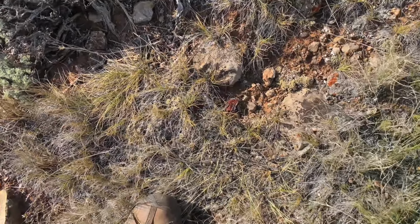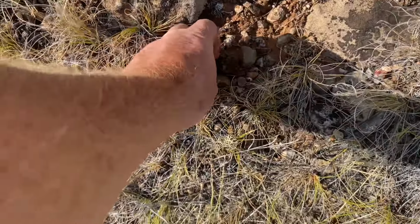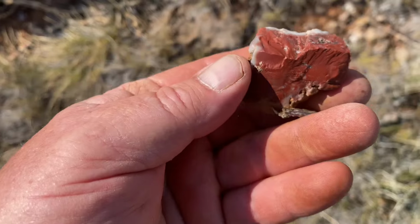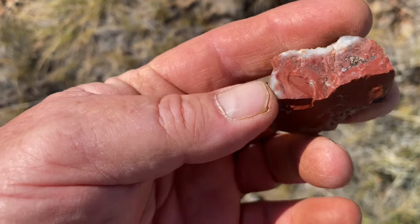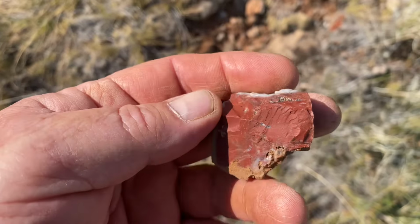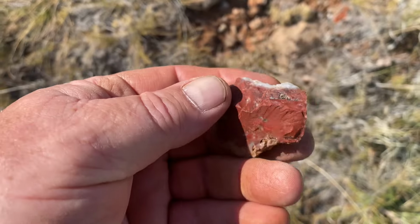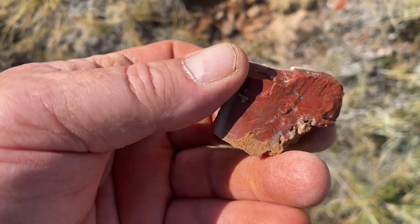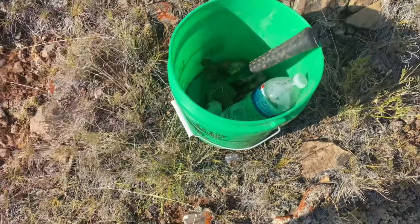Well, I see something red. Requires moving in for a closer look. I think I'd have to call that Jasper. Such a fine line sometimes between Jasper, chert, agate, all that stuff. But I'm gonna throw that in the bucket.